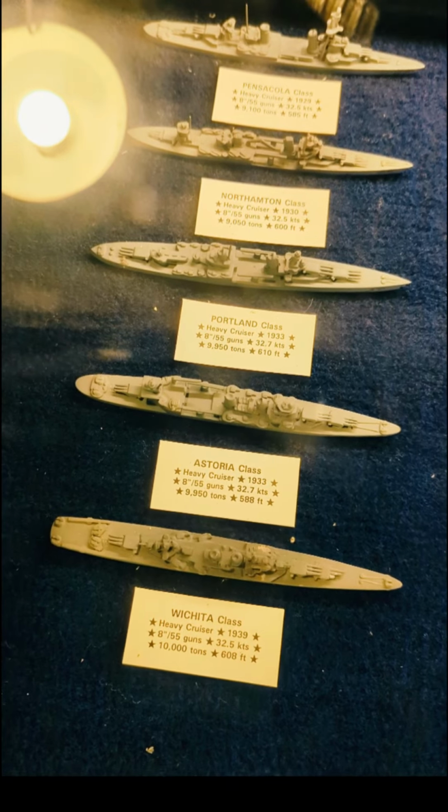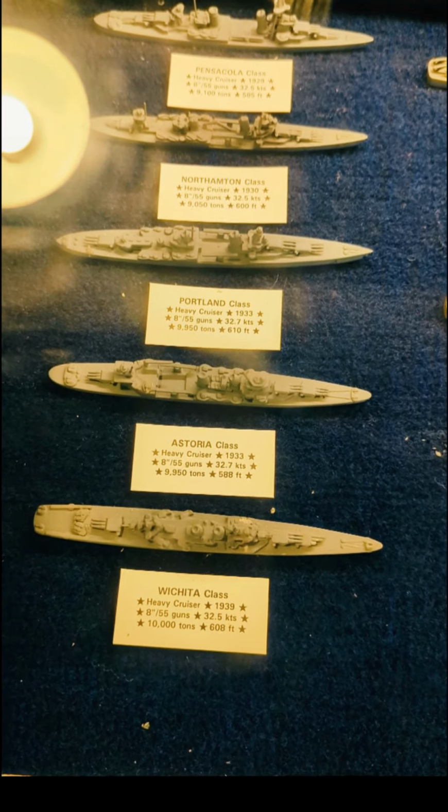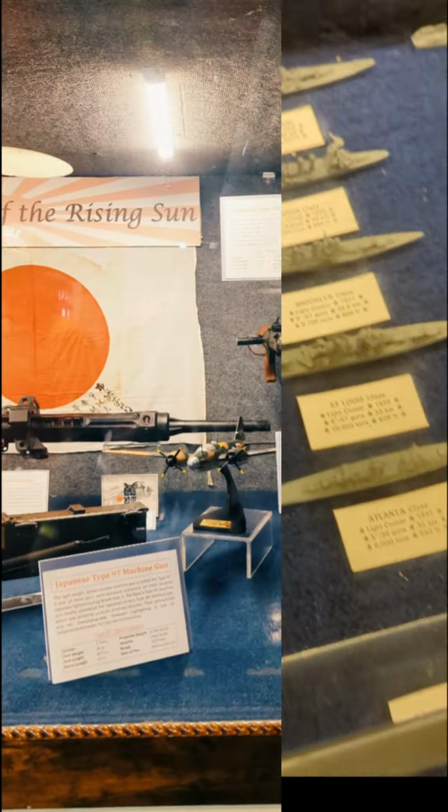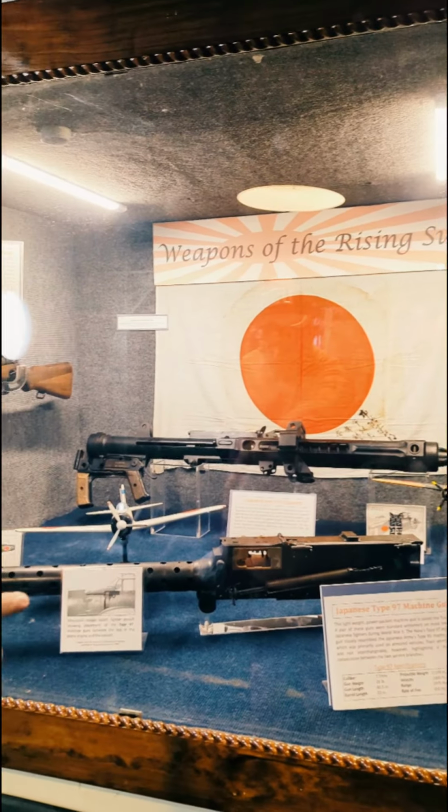Look, Pensacola, Northampton, the Portland, the Astoria, the Wichita, the St. Louis, the Atlanta, a lot. All the machine guns. Oh, these? That one there was put on their planes.